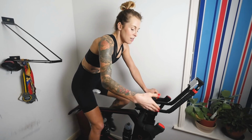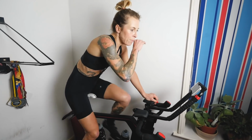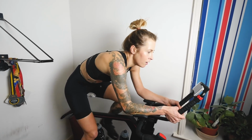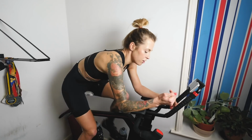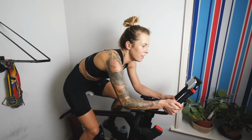Problem is, I don't know what gear I'm in. That's why I wanted to do it on the Cyclops. Yeah. So you're on a bike, you know what gear you're in. It's not as instant as gear changing on a normal bike, there's a delay. And also, you don't know which one you're in, so you can't feel it or see it.